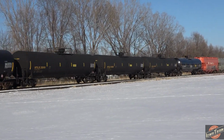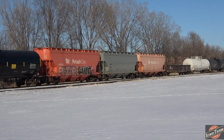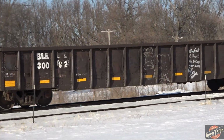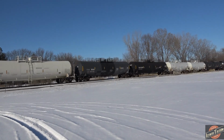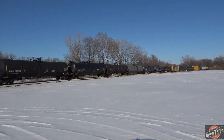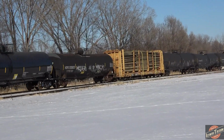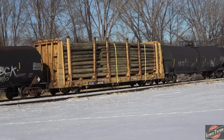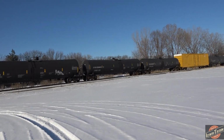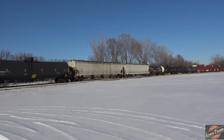Well, they got work in Ackley, Iowa Falls, Alden, and Webster City today. So I would think with all that work, I have quite the variety of cars on here. Just right for this spot, this time of day. We got something fun on here. There's a nice shiny UP car. Don't see a lot of that on the CN.